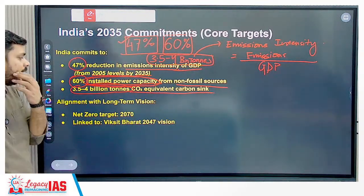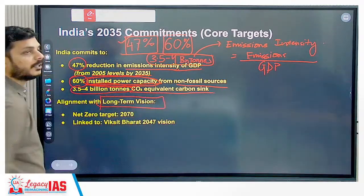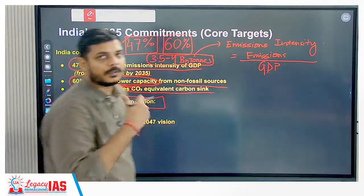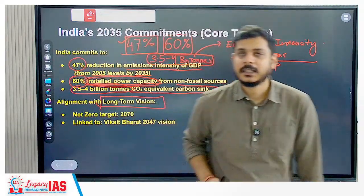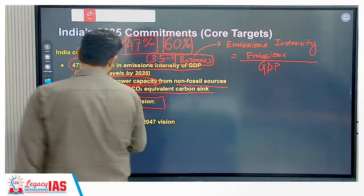Okay, so this is an alignment with the long-term vision. What is the long-term vision? Remember, in the Panchamrita goals, India had committed to net zero by 2070. What is the net zero target? 2070.